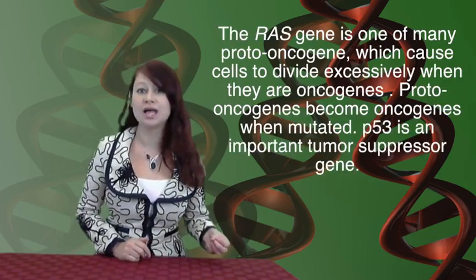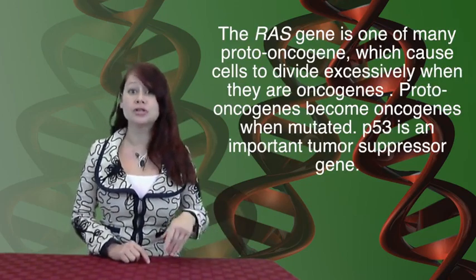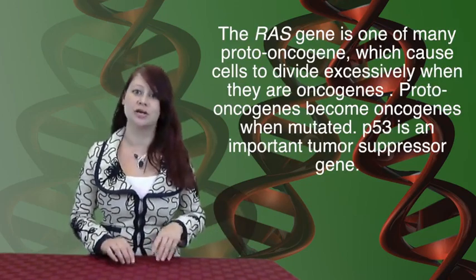One was proto-oncogenes, and again, you have proto-oncogenes. They're normal genes that regulate the cell cycle. One example of a proto-oncogene is the RAS gene, and a mutation of the RAS gene or any other proto-oncogene results in an oncogene which will increase cell growth and cell division.